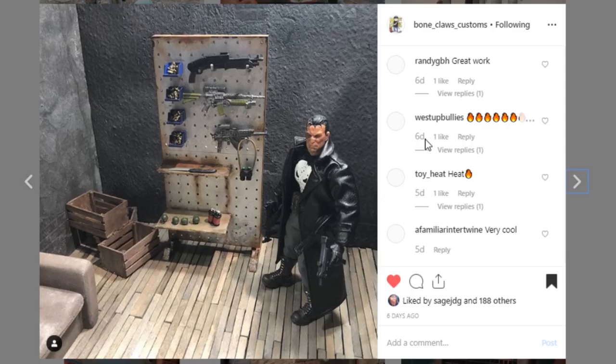Here is a Punisher display piece by Boneclaw Customs. This is really nice. I'm really liking your weapons rack.